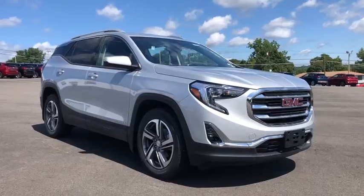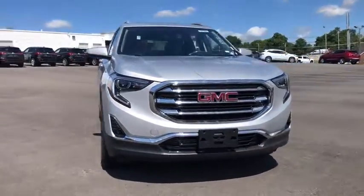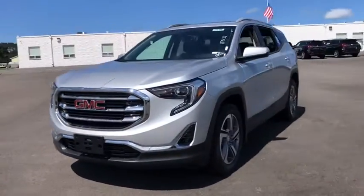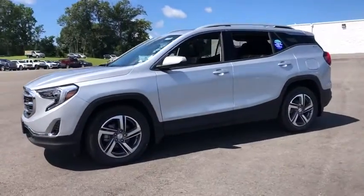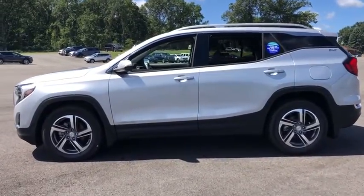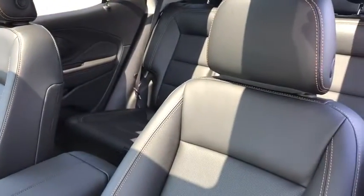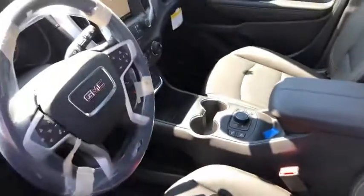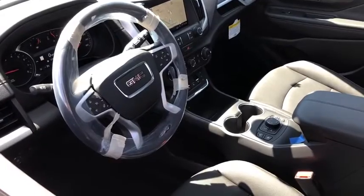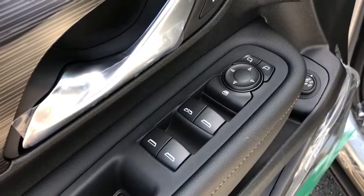Looking for the right vehicle? Check out the 2020 GMC Terrain. The GMC Terrain combines the benefits of a crossover with the style and functionality of an SUV. Terrain offers uncompromised capability, a balanced stance, and a commanding view of the road, letting occupants enjoy a confident driving experience. And an EPA estimated 32 highway MPG is not bad either.